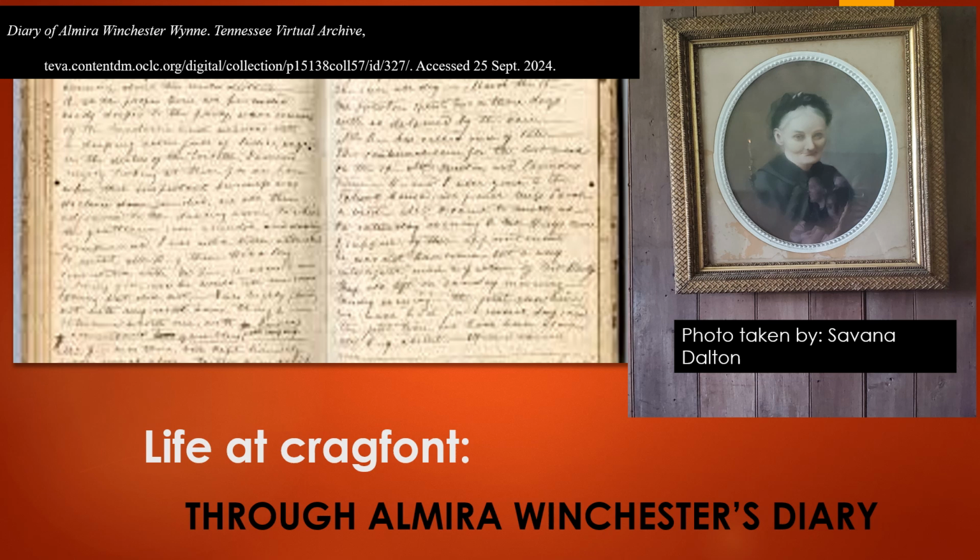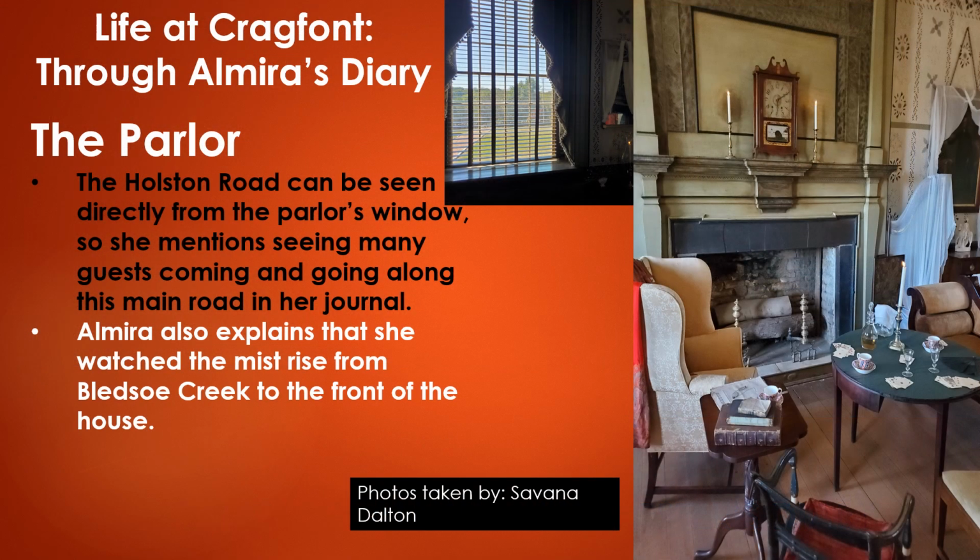The photo to the right is of Elmira at 65 years old and is the only surviving photo of her today. Elmira spoke about the parlor frequently in her journal, as this was a room that she spent a lot of her time in and is also in the front of the house.